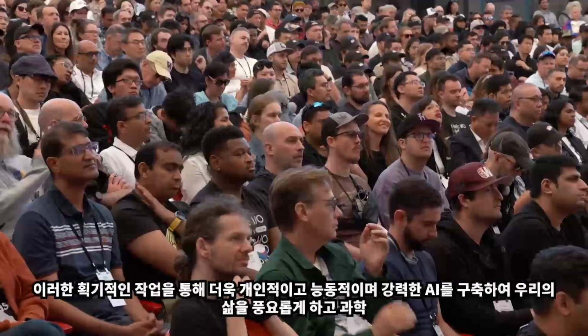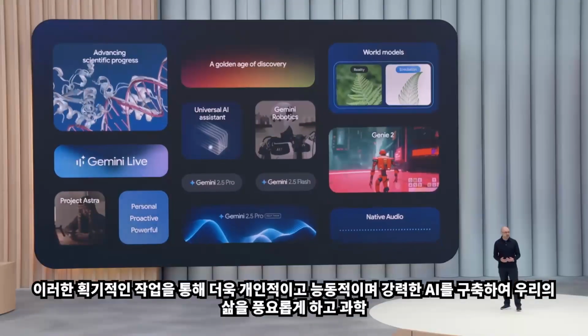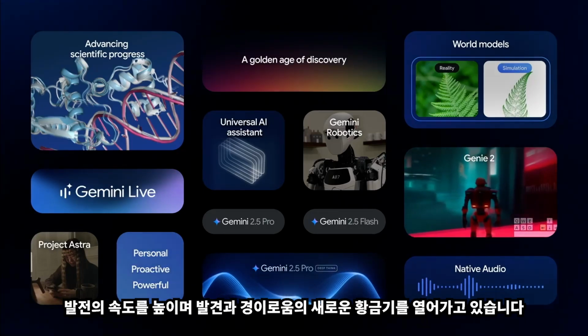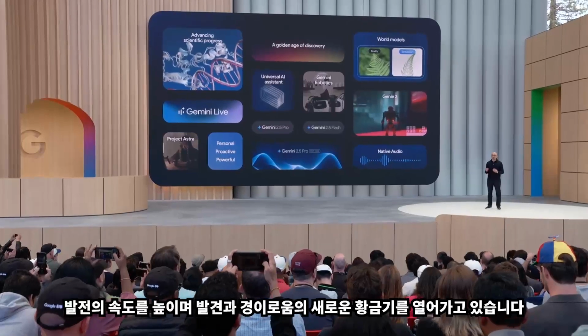With this and all our groundbreaking work, we're building AI that's more personal, proactive, and powerful, enriching our lives, advancing the pace of scientific progress, and ushering in a new golden age of discovery and wonder.